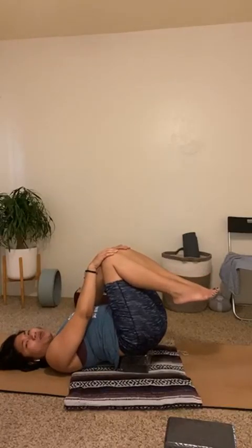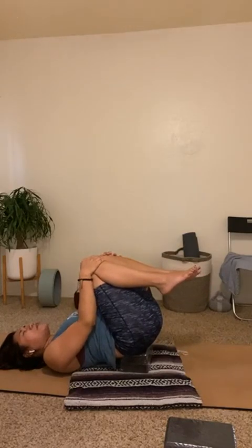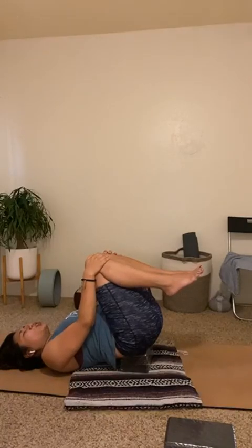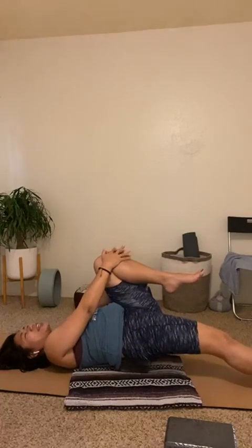And on your next inhale, you're going to pull those knees to your chest. Maybe you're still balanced on the block if that feels good. We're going to pull both of them towards our chest for a bit. Back, neck, and head relax to the mat. And we'll gently release the left leg out and pull in the right knee down the center of our core.